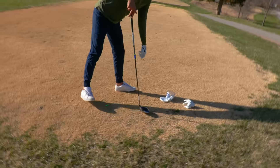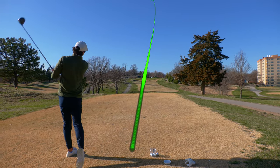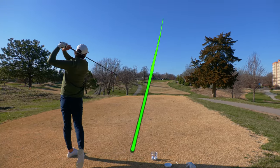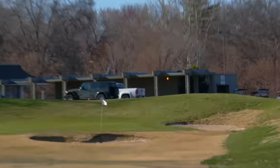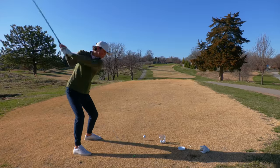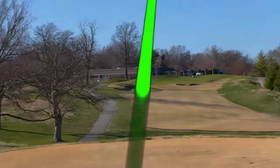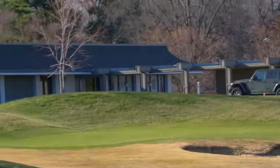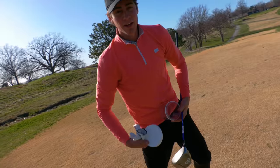All right, Grant, give me one by the pin. Come on. Oh, it's gonna go so hard. It's there. Thanks. Oh. Oh, there we go. Under the green, man. I might even be long. Perfect. Hey, we hit the green.